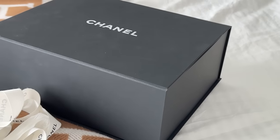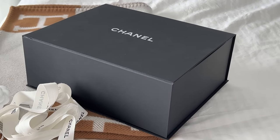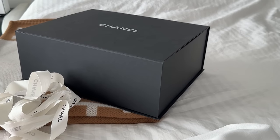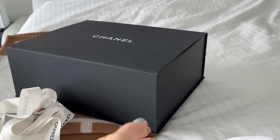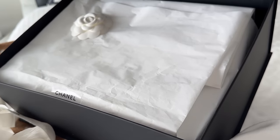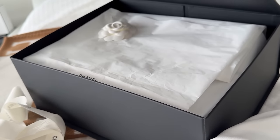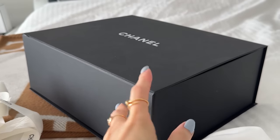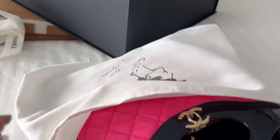And look at this, my new bag from 24P. It arrived yesterday, so I already filmed the unboxing. If I just show you guys a sneak peek. So yeah, I packed her back in there because I wanted to film my reel later. But she is so perfect. I love her so much.